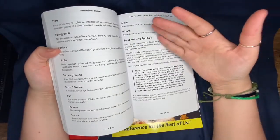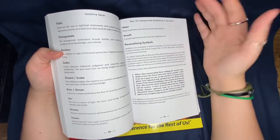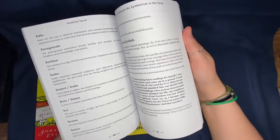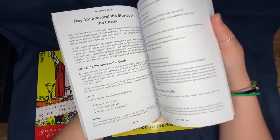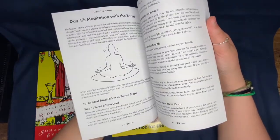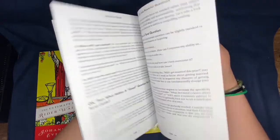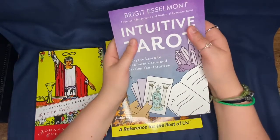And I liked how there was even a section here about personalizing symbols. So just because a symbol already has a specific meaning doesn't mean that that's what it has to mean all the time. Everyone sees things and relates with things differently, and tarot is kind of open to accepting that. It tells us here a little bit on finding the story within the cards, which was again something I found myself learning a bit later in the game. Meditation with tarot for the people who are into meditating. So yeah, just a lot of really good, useful information within this book. This is another book I would highly recommend for a beginner tarot reader. Definitely one of my favorites.